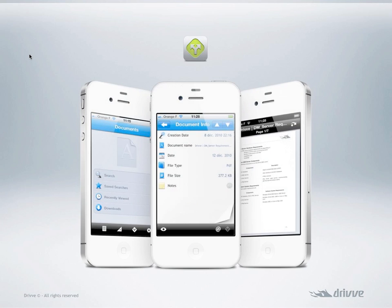We do also have apps for iPad and the iPhone. So if you are using our cloud-based application, you would have remote access available to any of those documents that that particular user has permission to see. You can also administer workflows directly from your phone or from your tablet.